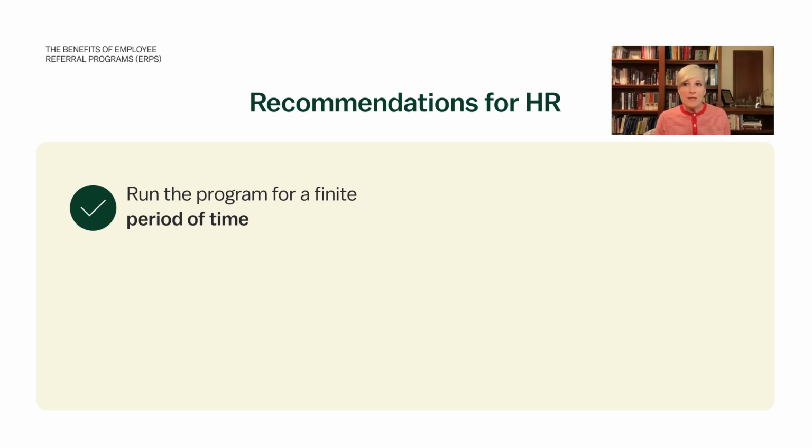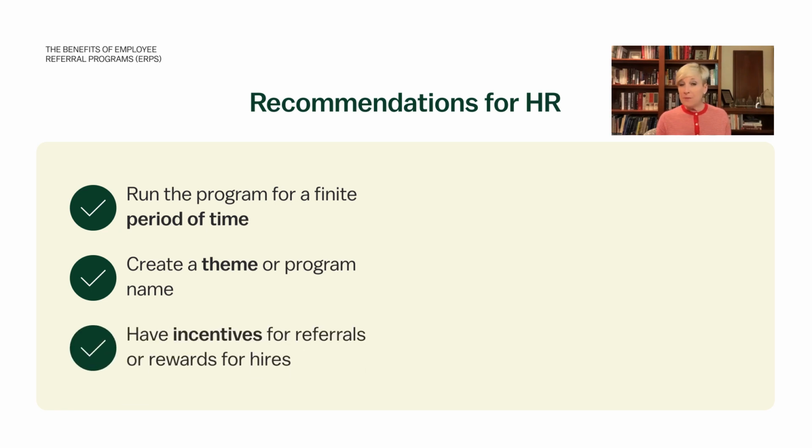So generally what we see, and you'll see this with employment communications, is having some kind of theme or program name, having some incentives, monetary or maybe tchotchkes, giveaways, to encourage employees to recommend names. And then perhaps there's a more lucrative reward if that person is hired, because perhaps not every name your employee might submit, for whatever reason, meets the criteria or is selected. That employee has still done the behavior you've asked them, which is to make the referral. So perhaps there's another kind of reward that comes into play when that person is actually hired.